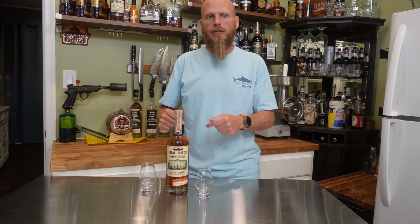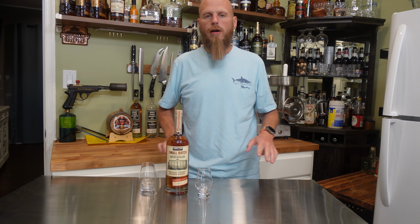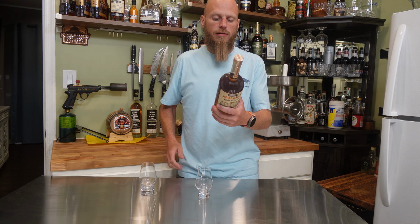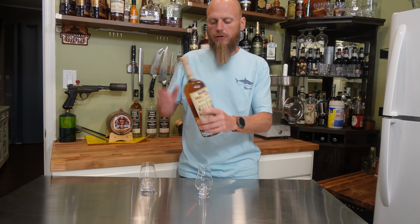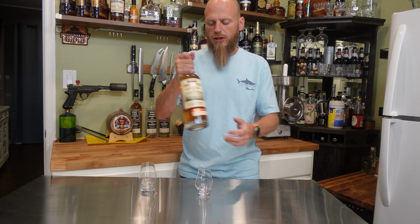Like I said, I was at Costco today and I've never seen Costco bourbon at all. This was distilled by Barton's 1792 Distillery. Don't think I've ever had anything from them before. Let's go ahead and give this a shot.